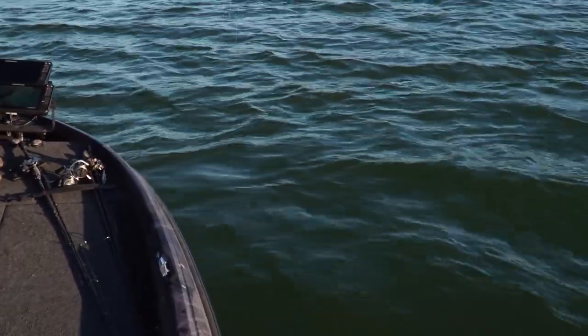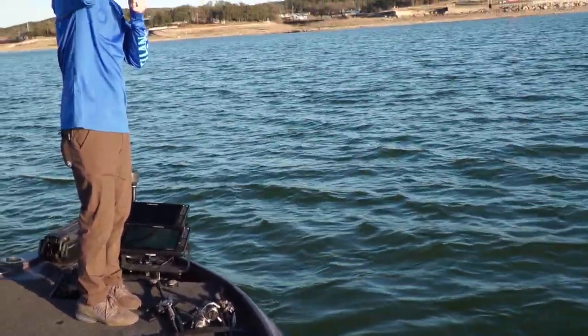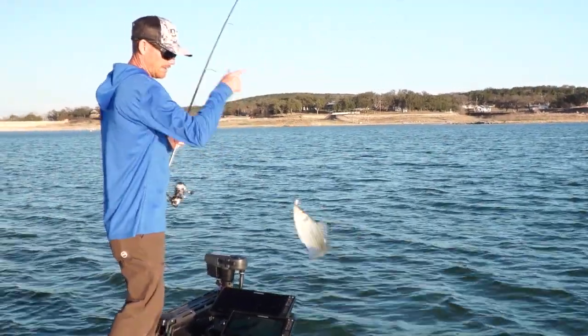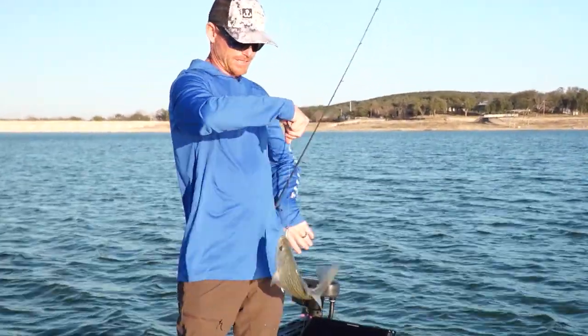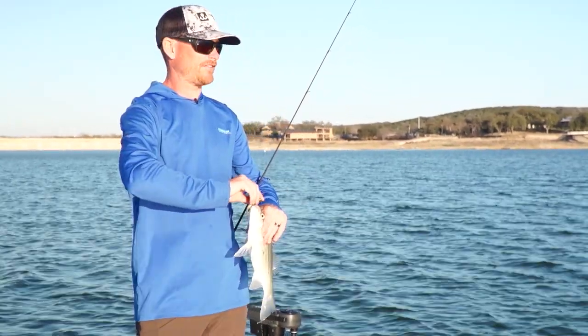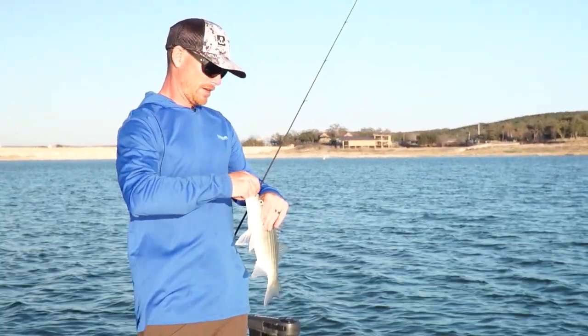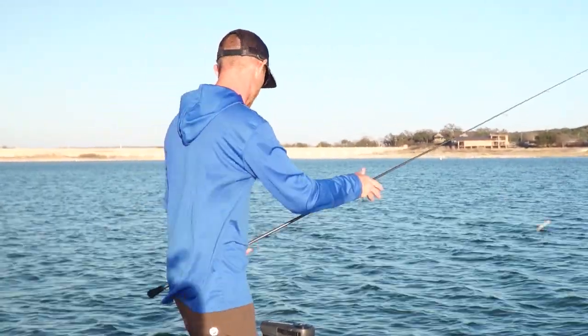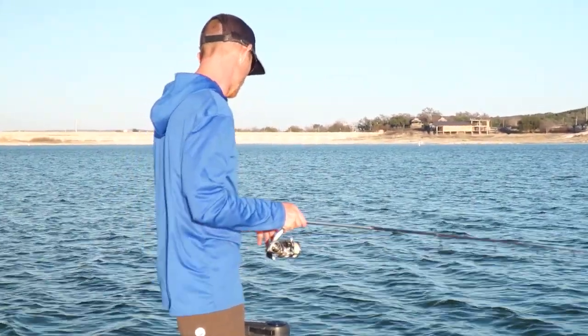God, downsizing that bait was like instant. Get way more bites. It's a tiny one. But it does make a difference, paying attention to the size of the bait and what they're reacting to. Now every time you even get it around a fish, they're biting it. But God, Buchanan is loaded with these fish. It's crazy how many are swimming around this timber.